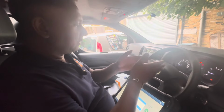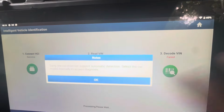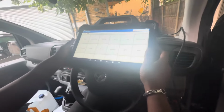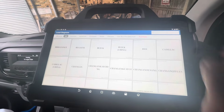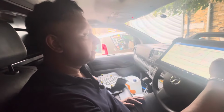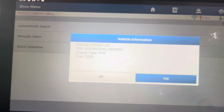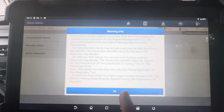See, and the other thing, this is the Vauxhall, but if I check the Vauxhall data, see, it's failed. Sometimes I feel I need to go with Peugeot. Maybe I'm going with the Peugeot and have a look what's going on, because the badge is Vauxhall, but the engine is Peugeot Citroen. When I go with the Peugeot, they got these details automatically.